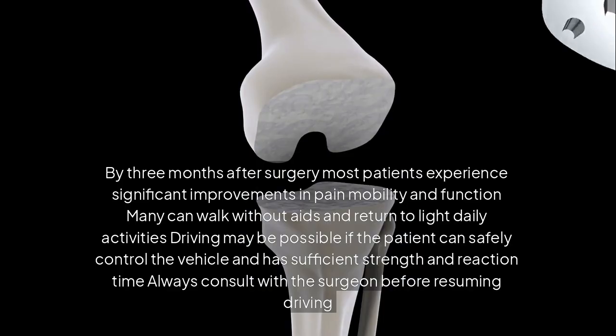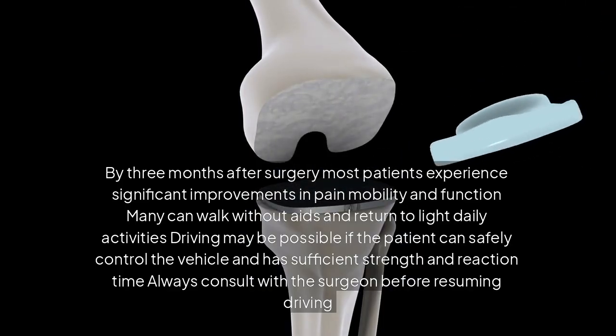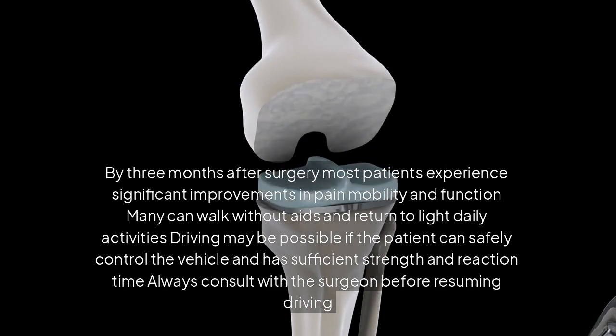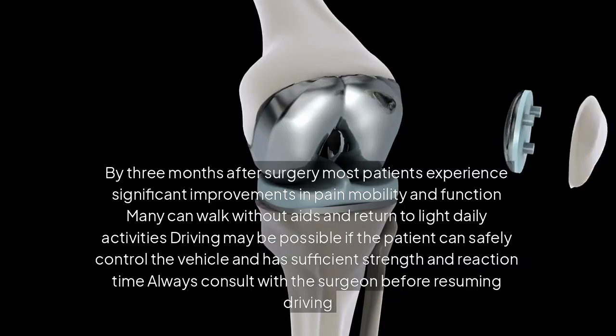Many can walk without aids and return to light daily activities. Driving may be possible if the patient can safely control the vehicle and has sufficient strength and reaction time. Always consult with the surgeon before resuming driving.